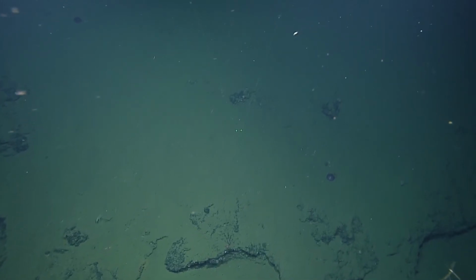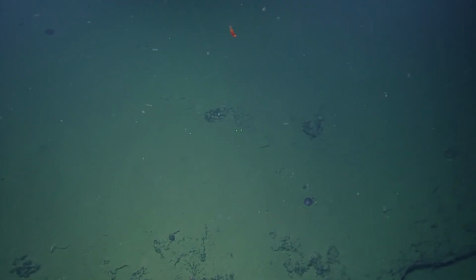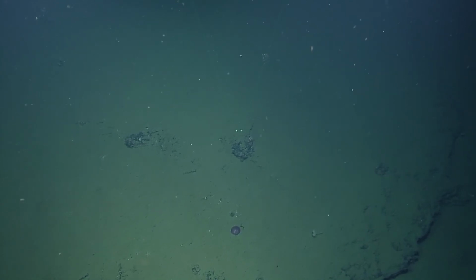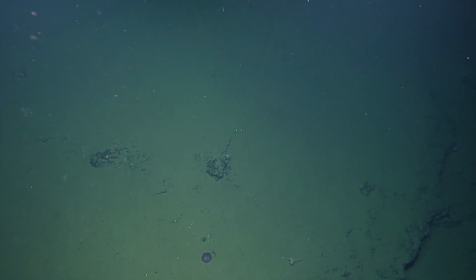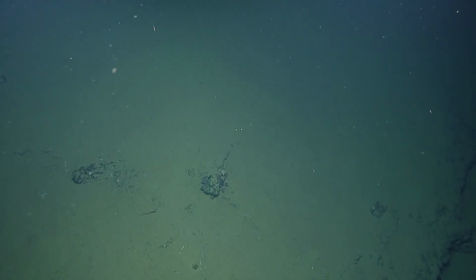I'm just gonna do a strafe on the gauges. You're good? Roger, it's good. Well, this whole area just has not been sampled or surveyed as much compared to other areas. Yeah, especially the really deep parts of it, and it is turning out to be just an amazing set of dives.